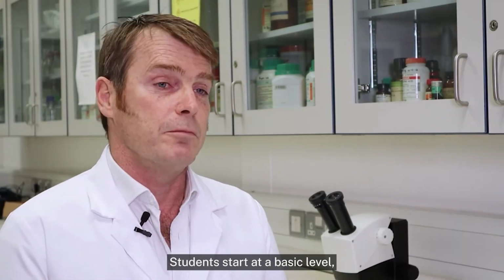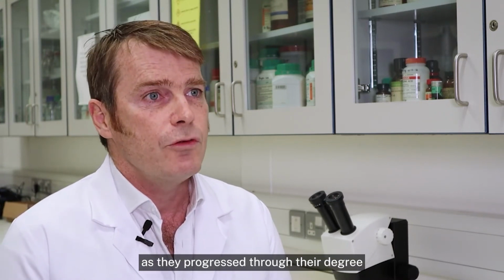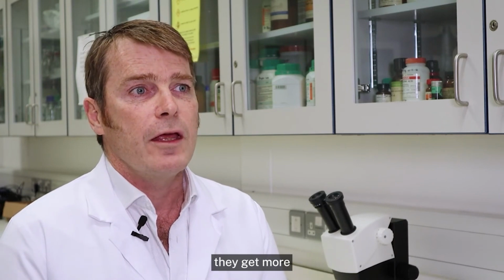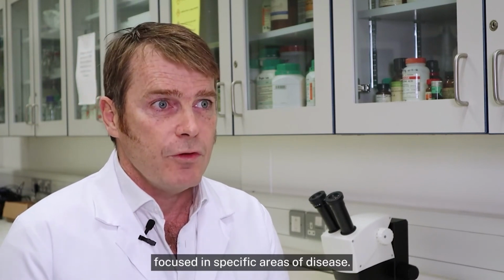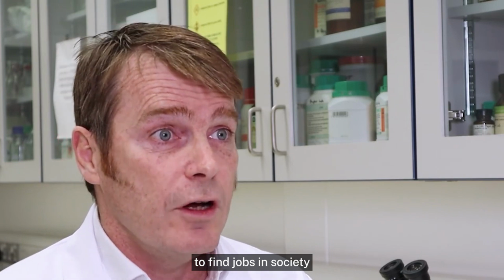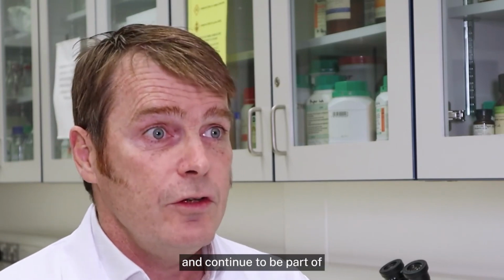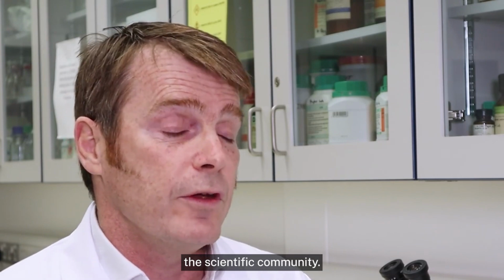Students start at a basic level, learning the fundamental aspects of biomedical science. As they progress through their degree into the third year, they get more focused in specific areas of disease. Our students go on then to find jobs in society after their degrees where they use this knowledge and continue to be part of the scientific community.